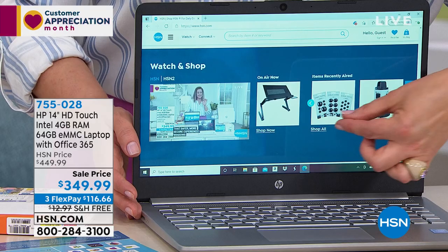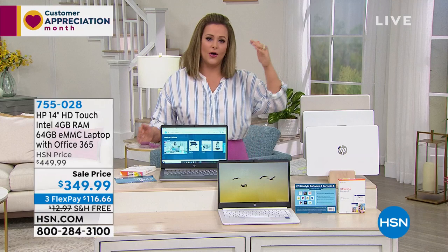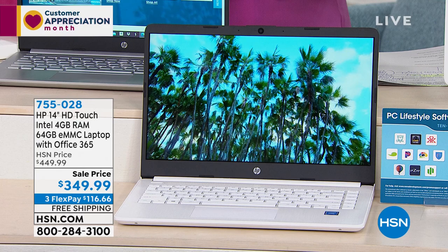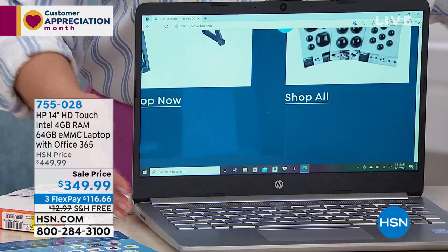It is touchscreen. And I think what we did here at HSN was look for all of the most important features that our customers wanted, and we put it into this one beautiful piece. It is that sweet spot of screen size, that beautiful 14-inch, and if that's still too small for you, remember, you can pinch and zoom. That is not a problem at all for this machine. So pinch and zoom, nice and easy.